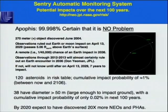They know it's not going to hit in 2029, and that there is a remote chance of 1 in 45,000 that it will impact the Earth in 2036. That means 99.998% certain it won't, which is not going to worry too much right now.